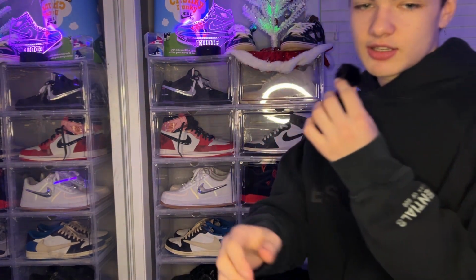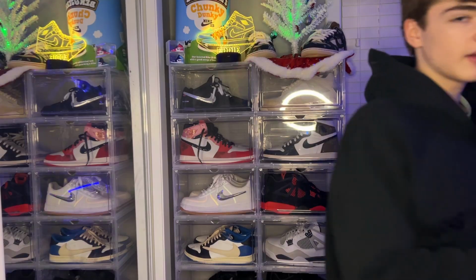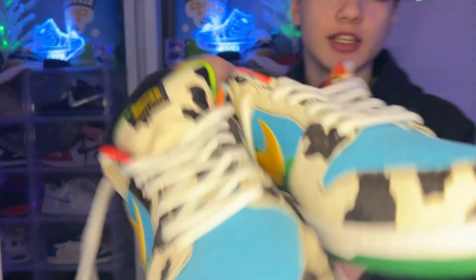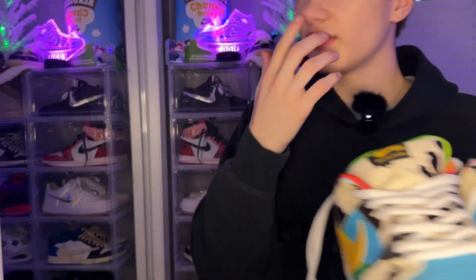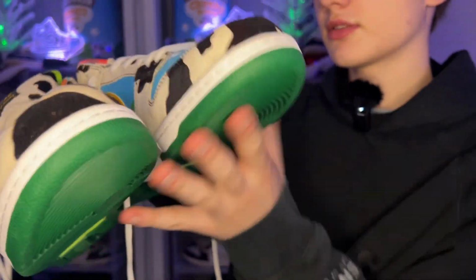I know you can't see it here. These are some Chunky Dunkies. Let me grab them. So for the very first pair, everyone knows about these. These are the Chunky Dunkies. I mean, what else do I have to say? Do I have to say more? Like, these are the Chunky Dunkies. Of course, these are reps. I only have like one real pair in here, and they are kind of trash ones. So yeah, but these are reps.